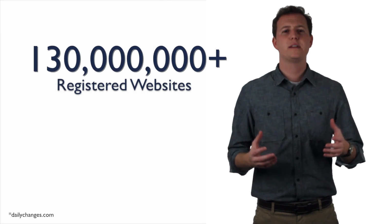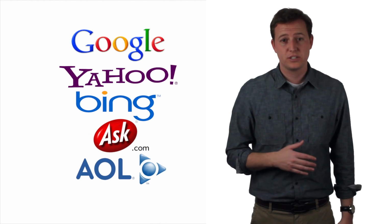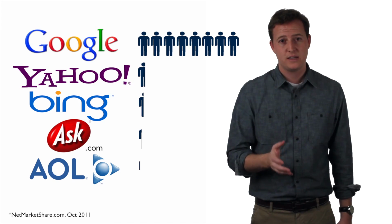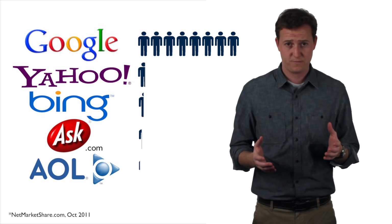To sort through all of it, most of us rely on search engines to find what we want. And these search engines have become so good that over 90% of people using the internet rely on them to find things. Now, there's lots of good search engines out there, but about 83% of people worldwide use Google. So that's what we'll use in this video. Just keep in mind, the concepts we're discussing apply to all the other search engines too.